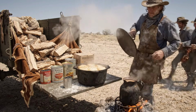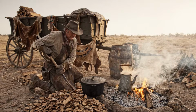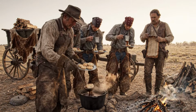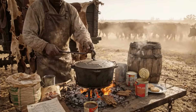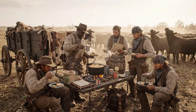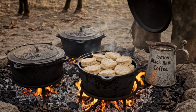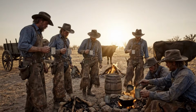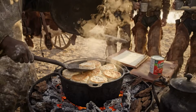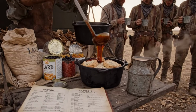A cook who got this balance wrong 3 times a day produced food that the crew ate because they had no alternative, and resented with a consistency that trail drive accounts document in personal diaries and letters with remarkable emotional intensity. A cook who got it right produced the single food item that experienced cowboys in 1880 consistently identified, when asked about trail food, as the one thing they remembered positively. The biscuit was the trail cook's professional credential, and the quality of his biscuits was the primary criterion by which trail bosses evaluated and hired cooks in the cattle towns of Dodge City and Abilene at the beginning of each drive season.